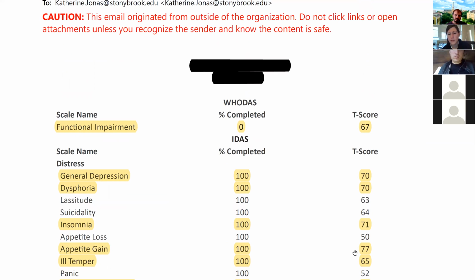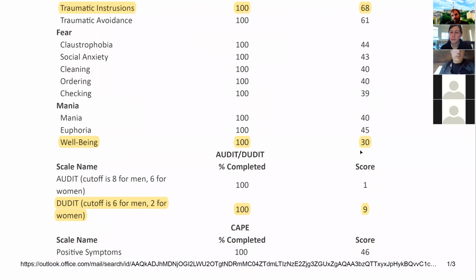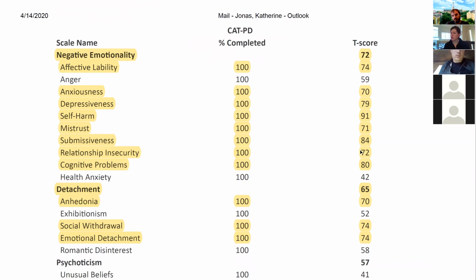And she's functioning fairly well, given that she's still a student. Maybe this is not surprising, but she does have some level of functional impairment due to these symptoms. So I would say that the primary problem from my perspective, reading this, is that this is somebody whose primary elevation is in this trait, negative emotionality, somebody who's very predisposed to negative experiences.